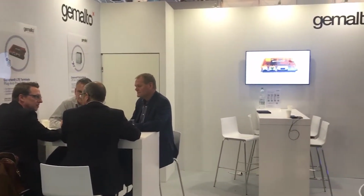We've got some great products here on show. Gemalto is a company that facilitates secure connectivity for billions of people and things, literally, and we offer several products for the IoT, and more specifically the industrial IoT, ranging from modules, terminal solutions, and PCI Express cards.